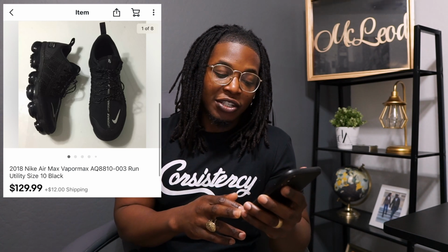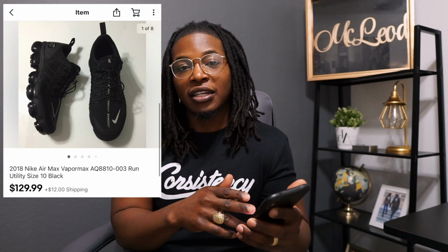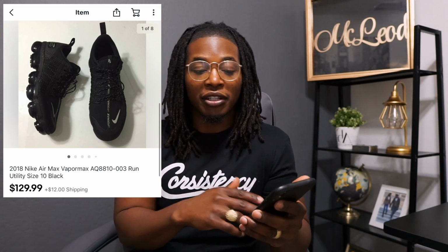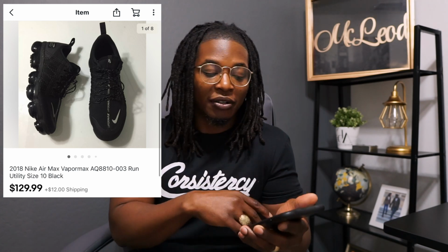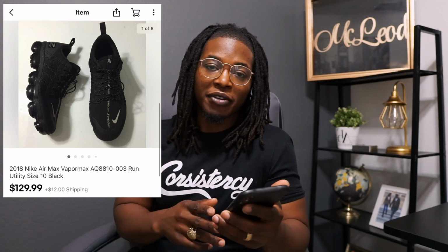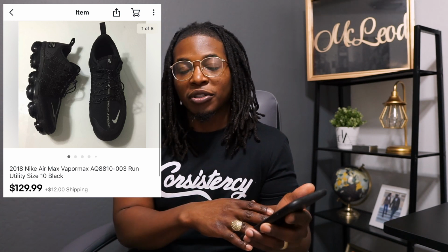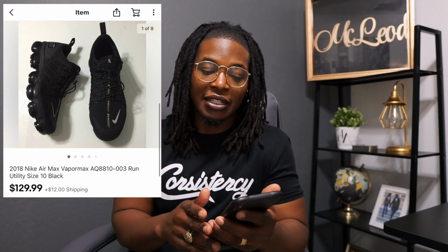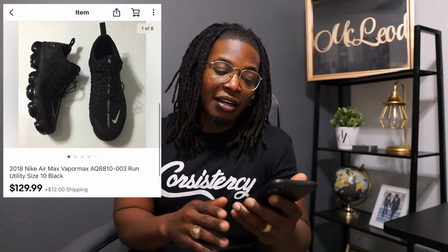Next up, we got this pair of Vapormax Utilities, and these sold for $129 plus $12 shipping. I actually picked these up a couple weeks ago when I was in Charlotte. I know I showed you guys that footage kind of late, but that was actually from 2 weeks ago, and I picked these up from Play-Dohs for $50. And my wife, she picked up a couple things for herself, but I only got a couple shoes that day from that video, as you guys saw. And this one sold pretty quickly, within about 3 to 4 days, so definitely happy with that.